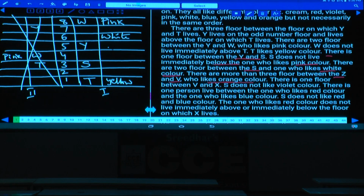As Z and V more than V likes orange. If Z is here, then V will be here. Or if Z is here, V will be here. How many possibilities do we have? V or Z, there are 2 possibilities.